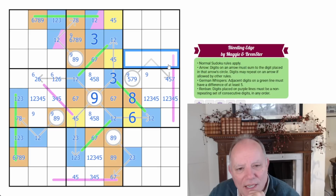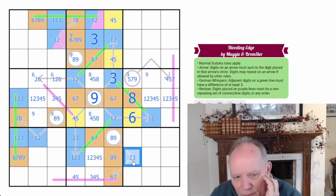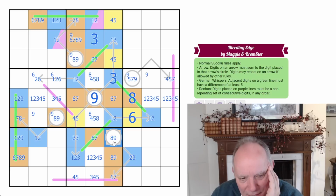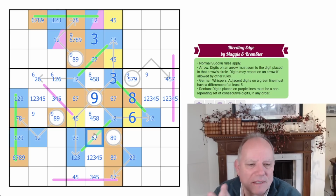Purple cell has to go in one of these 3. I don't know what to do with that. 8, 9 pair there, 6, 7 pair. If that was a 3, this would be 6 and 9. That would have to be a 7. That would make that a 2. Because we know wherever the 1 is here, it's because one of these has to be a 6.